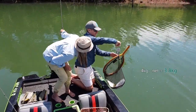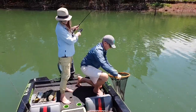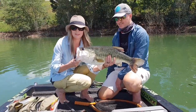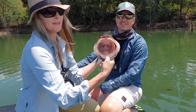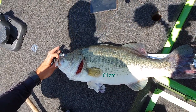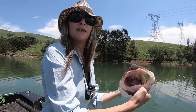Four. Only four? 4 kg. Thanks, Smashbait. Job well done. Beast. That's a big fish. That's it. Okay. 61 centimeters. Yeah. And then just support the belly up. Let's release this bad boy.